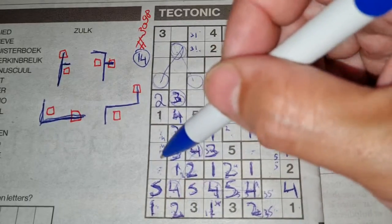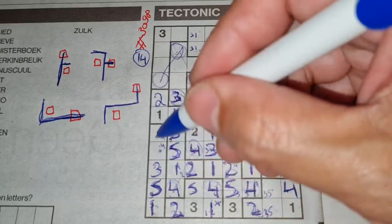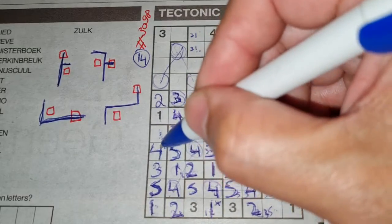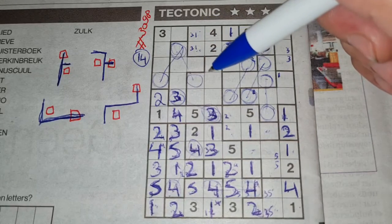These 2 boxes cannot be a 3, so 1 box left for the 3 should be here. 2 numbers left in this area for the numbers 2 and 4. We have a 4 here, no 4 there. 4 should be here, and the 2 goes there. Alright.